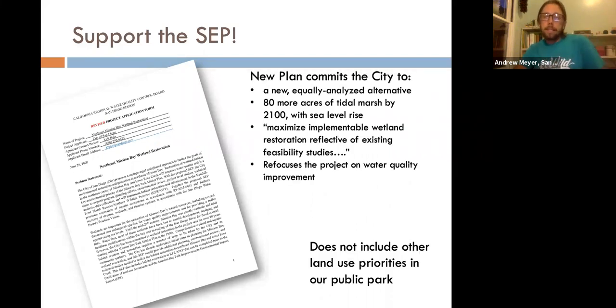The new plan in the details here, this is one of my most boring slides because it's a picture of a document, but this plan outlined in this document with several more pages says that the city will fund a new and equally analyzed alternative to the existing alternative the city has been working on. And importantly, it says that that new alternative will include 80 acres of tidal marsh, 80 restored acres of tidal marsh by 2100, and it will use sea level rise modeling. That's a new component to this, and that's fantastic.